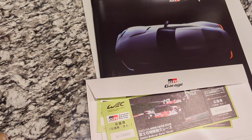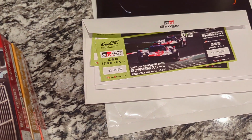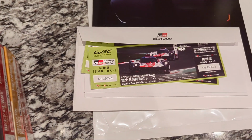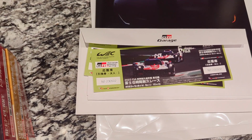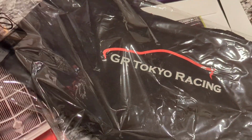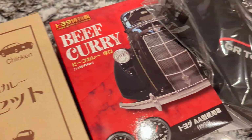I think that's everything that I've got for gifts, which is more than I was expecting. Honestly, they have a GR pen in the dealership, and I would have been happy if they'd just given me a pen and a coaster. But they didn't, even though I asked. They wouldn't. So I got curry and race tickets instead, and flowers. Can't complain, honestly. Anyway, so there's the gifts.